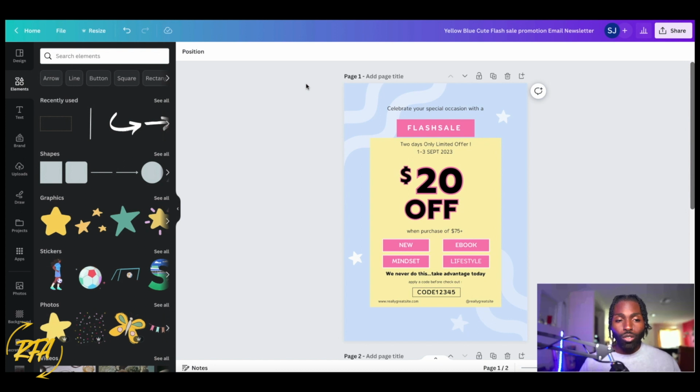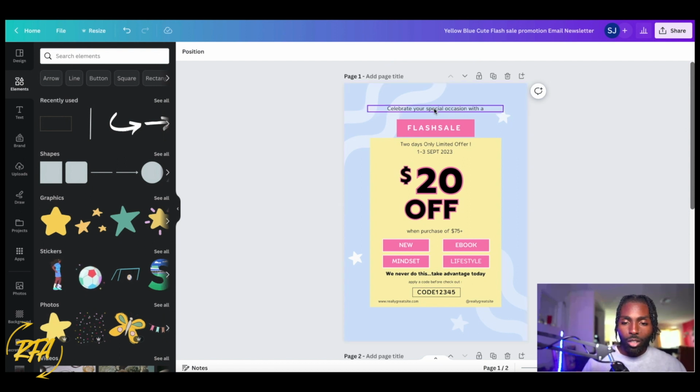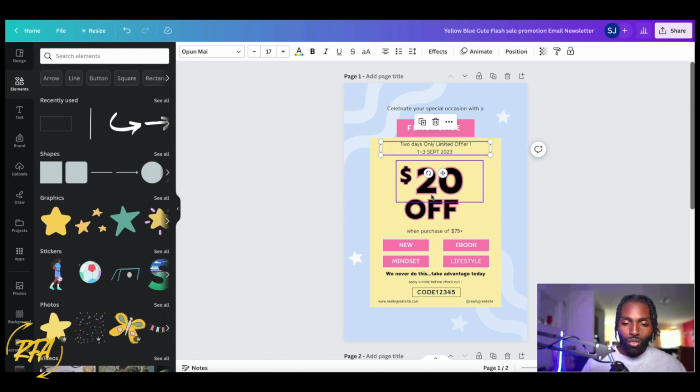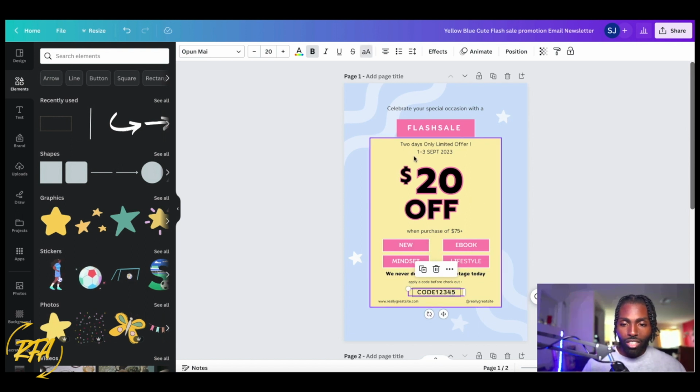So the first thing you want to do is you want to come over here into Canva. I currently have a template here, and this is an email marketing template that we've created. And what we've done here is we've just added a couple different words here. We've added the offer, we've added the $20 off, and then we added some buttons here, as well as some text that actually gets people to convert. We never do this, take advantage today. And then the discount code, whatever that might be right here. What we've done is we've actually templatized this.